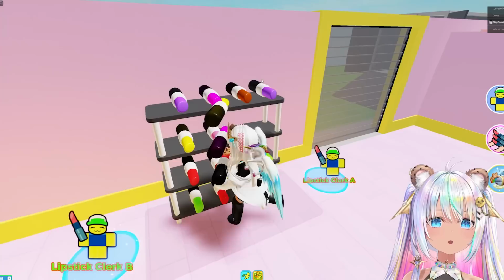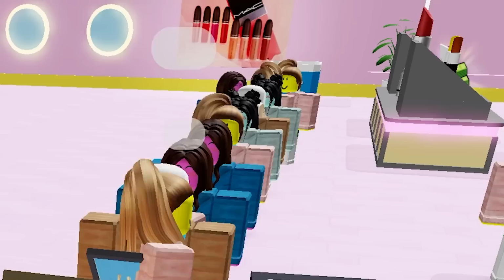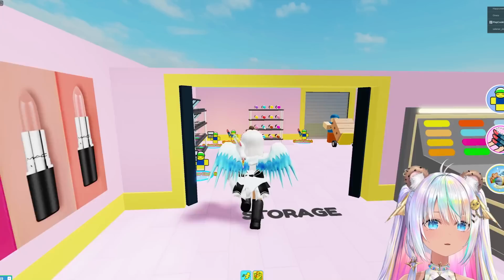Okay, I'm gonna restock some lipsticks. I don't know if I can keep up with the pressures of this makeup store. There's just so many customers. The line is all the way to the lipstick stand. But everybody's happy leaving. No, they're waiting for more lipsticks to stock. Hi there, hi there. Here's some lipsticks.